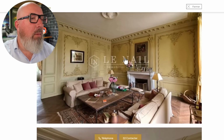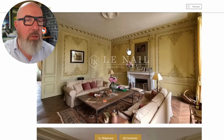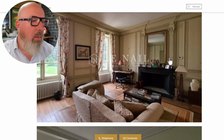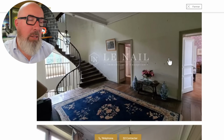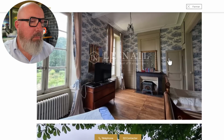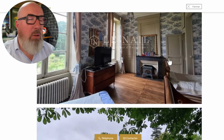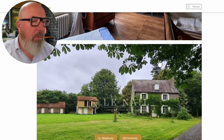Another room here. You got all the woodworking and cornice work there. All looks in good condition. There's, I guess it's the first floor landing. Nice staircase there. Okay, original decor. You love it or you hate it. I'm somewhere between the two myself.